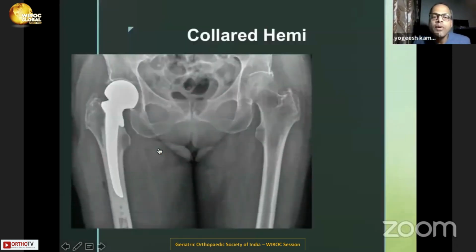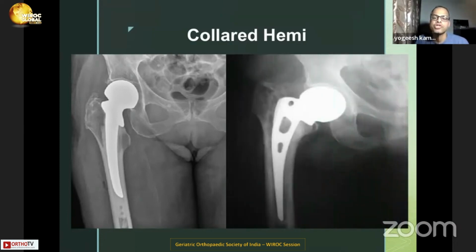So when you talk about hemiarthroplasties, there's of course a collared unipolar hemiarthroplasty. I'm going to go and classify these. This is a Thompson's prosthesis with cement, which has been criticized, particularly because of its bend and that beak, which can cause fracture in the shaft of the femur. It's not very well designed for the femoral shape.